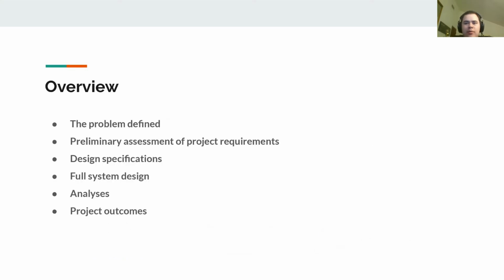And for an overview of our project that follows hereafter, we will first go over the definition of our problem, our preliminary assessment of the requirements, the specifications of our design, the full system design of our robot, our analyses of the design, and the outcomes of our project.